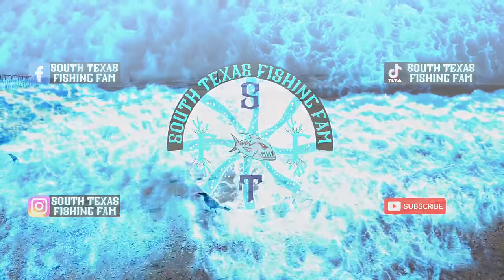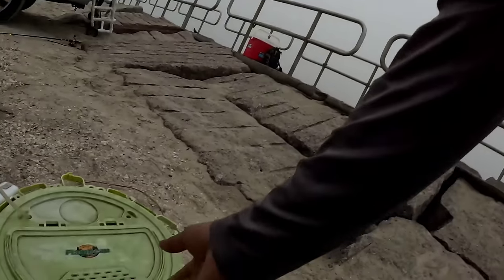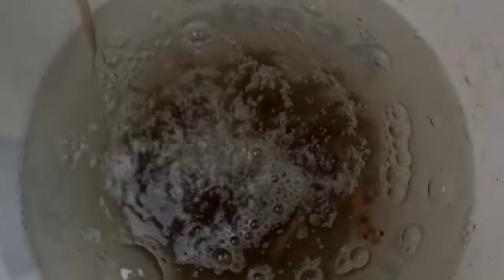It's an early foggy morning, guys, and we're at South Packery Channel. We're gonna be chasing after, well, sheepshead are thick in the water right now. That's definitely gonna be a prime target, but there's also pompano out there, redfish, trout, flounder. Let's see what we get into. Let's take our live shrimp and let's get out there.